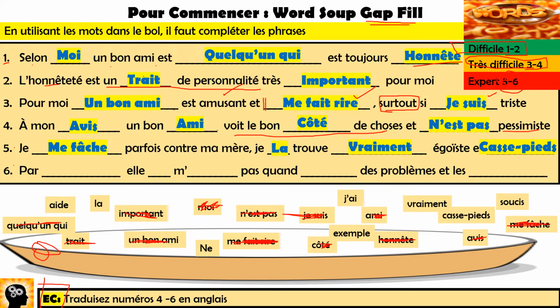Je me fâche. Remember, parfois. There's loads of ways to say sometimes. Parfois, quelquefois, de temps en temps. Use them all. Je la trouve. This is our advanced bit of French today. I her find. Instead of using très, you wouldn't believe how many times I read the word très and people always get the accent wrong or leave it off. Use a different one, like vraiment. I find her really or truly selfish and annoying. Okay. And then finalement, numéro 6. I never say anything like that about my mom. Numéro 6. Le dernier. Pas. Exemple.